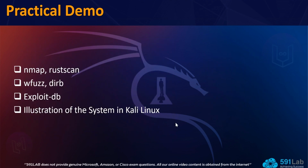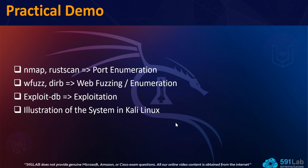Then let me show you the set of tools that we'll be using. We'll be using Nmap and RustScan. RustScan is what I explained in the previous video as well. If I click next, RustScan and Nmap both help us with port enumeration.